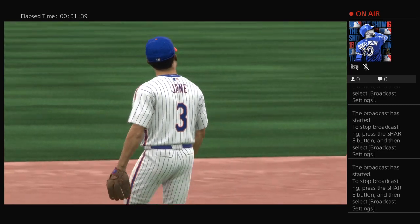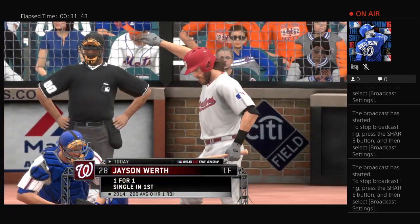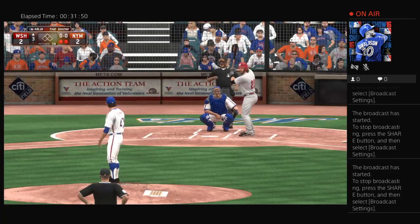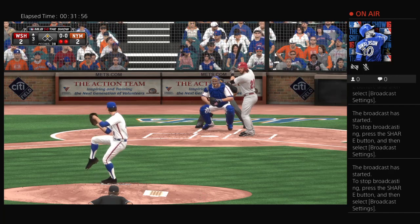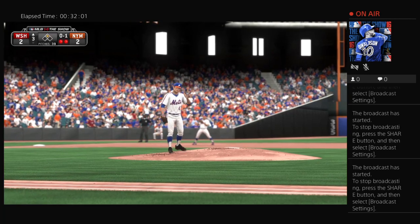Now batting, left fielder, Jason Werth. Man at second here with 2 away. And here's the left fielder, Jason Werth. Breaking ball for a strike, 0-1.